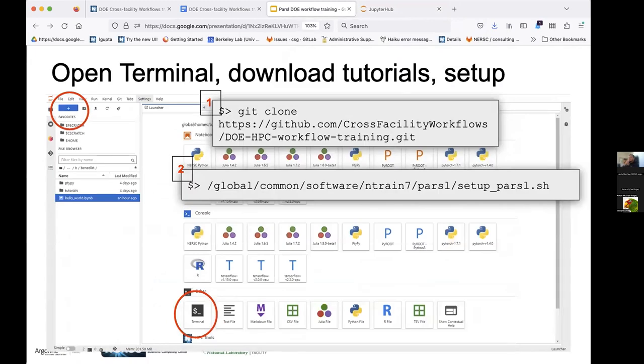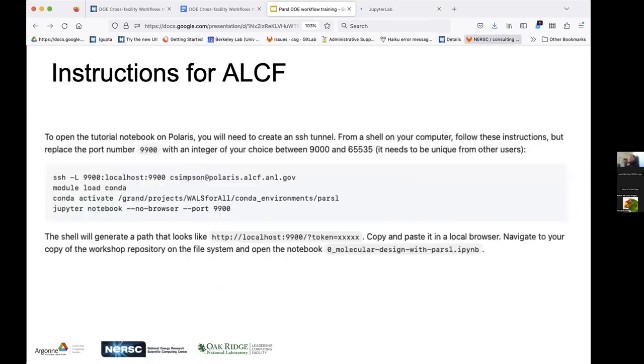So if you actually landed on the JupyterHub page, you need to clone our repository first. And then if you want to set up the Parsl environment, you just have to execute the script below. That will populate a kernel spec for you for Jupyter, and will make the kernel available for the notebook. And if you were at ALCF, you need to open a shell and follow these instructions. You will also find instructions in the README on the GitHub repo, but essentially you would have to establish an SSH tunnel and then run the notebook and forward the port onto your browser, and then you access it at localhost 9900 with a token, and then you should be able to run your notebook.